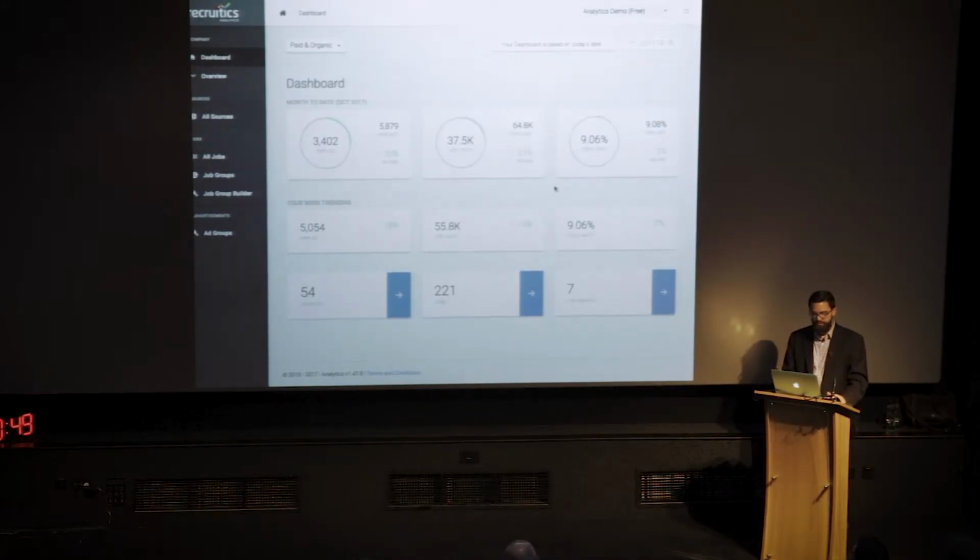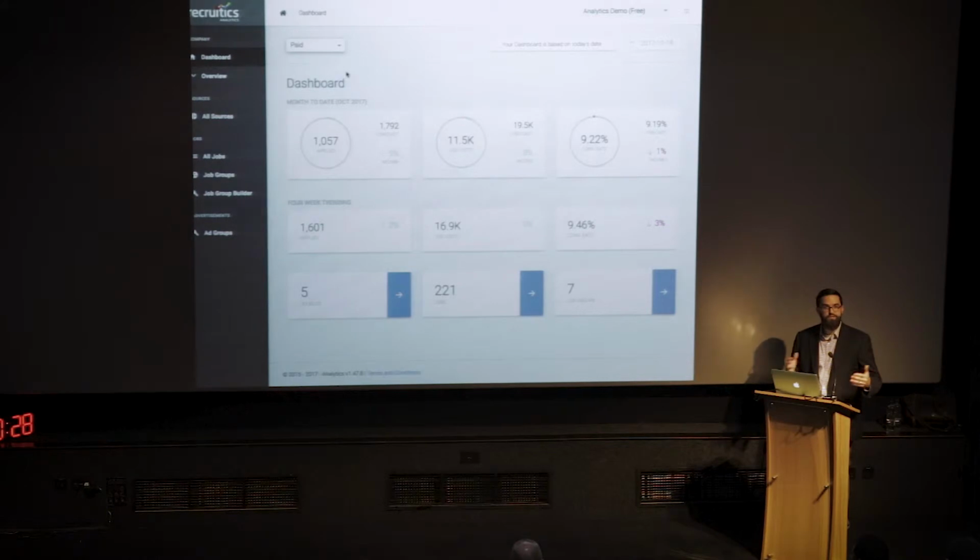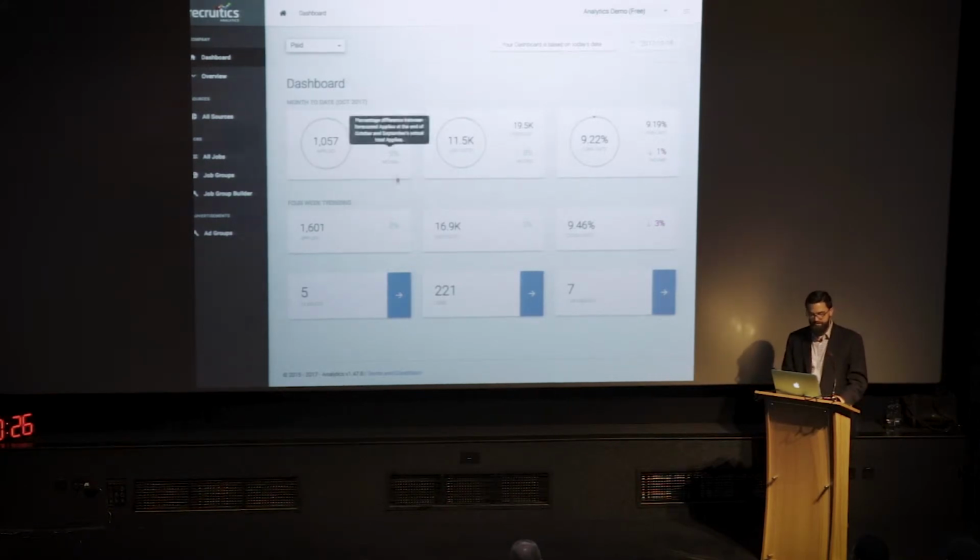And there's lots of information you can dig into to understand what's happening. We've built this platform on the model that there's a lot of organic traffic. I heard in one of the other presentations, a high percentage of organic traffic happening, but where is that traffic driving to as it relates to your jobs? And so you can look at just your paid traffic, just your organic, or a combination of the two.